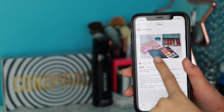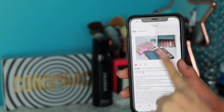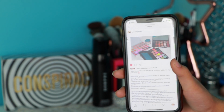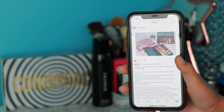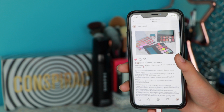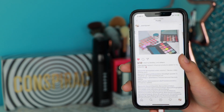So even though Jaclyn Hill Cosmetics didn't see this picture or like it, I posted a story using that powder and they did see that story. So in that case, it's very helpful to do both. You kind of just want to do the most. And like I said, brands do love reposting stories, so don't forget to tag brands and post stories of you using their products.